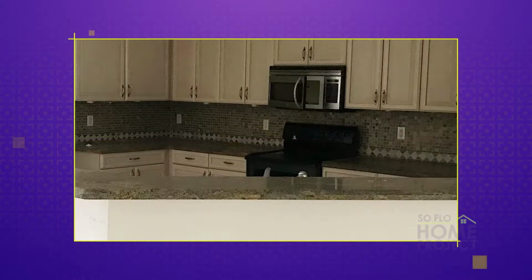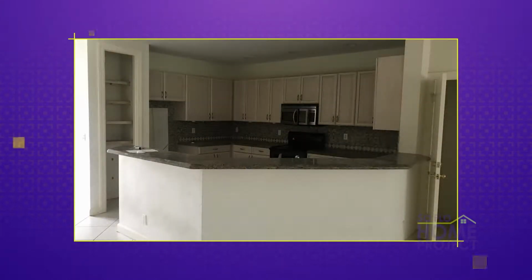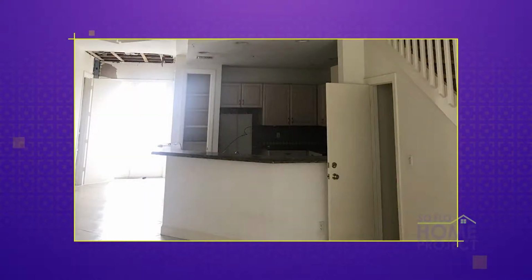Yeah, so before, this entire part here was closed. Correct. So it did make the kitchen feel more confined, even though this upper portion was still open. Yeah, and the entrance was actually cut off. You had to go all the way around in order to get into the kitchen.